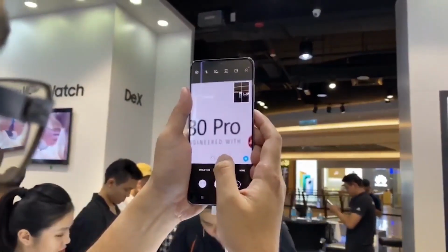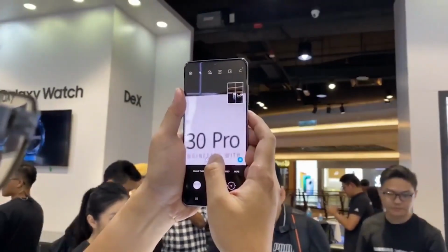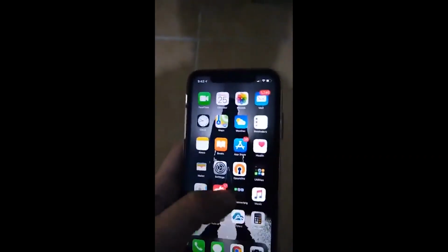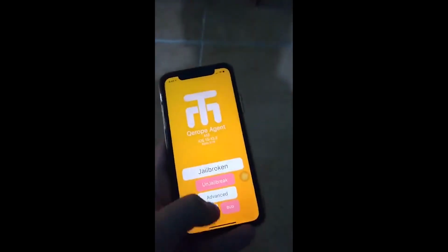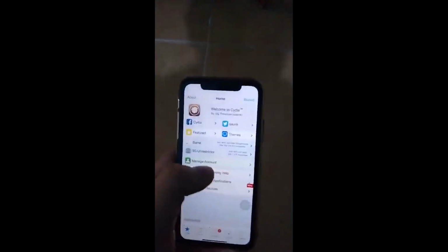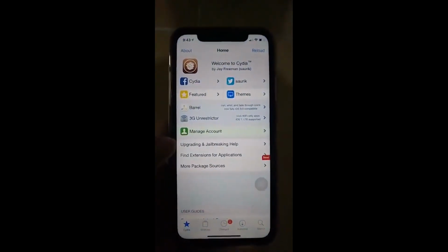Today I compare the Samsung Galaxy S20 Plus 5G with the last year launched iPhone 11. Both premium devices, but iPhone 11 is a little bit cheaper than the S20 Plus. So let's start this comparison and see the result.